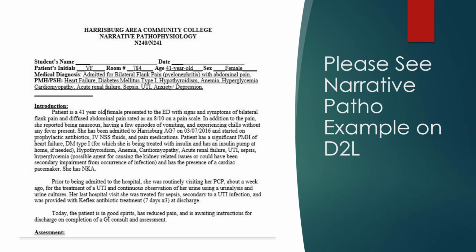Switching now to the narrative pathophysiology as far as what this paper should look like. This screen gives you a great example. There's also a written example on D2L that you can print out from the 241 course shell. I advise you to look at it for further help in writing the final paper form.